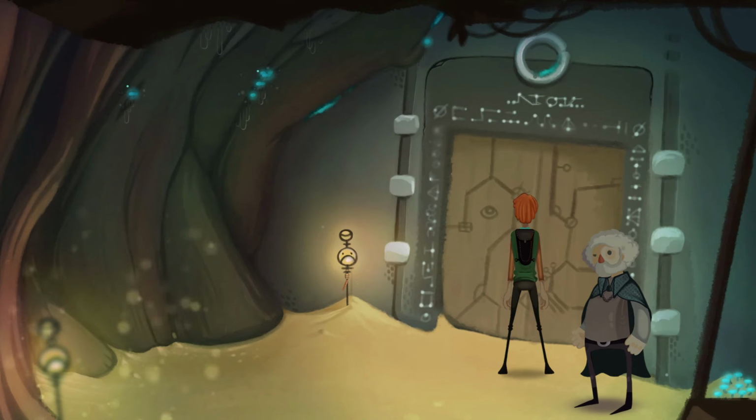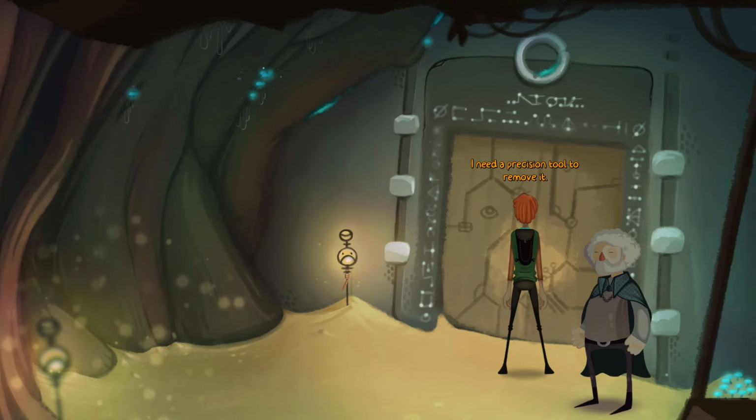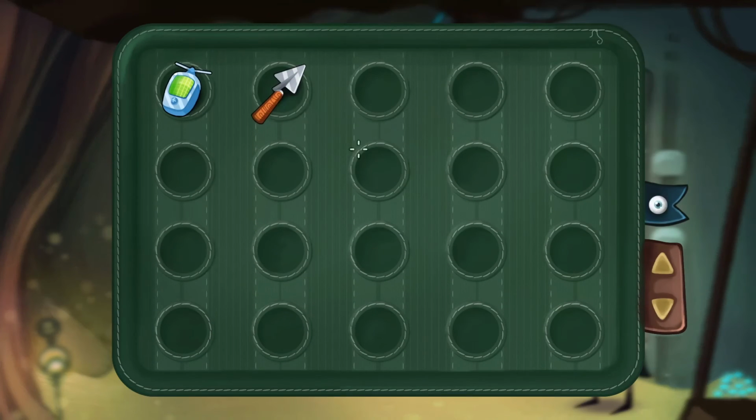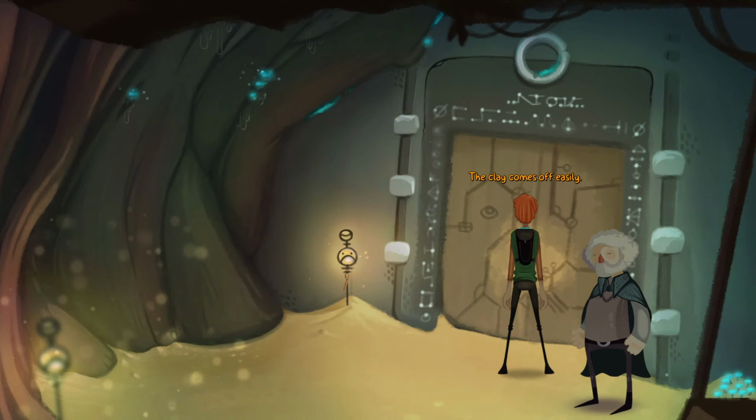Let's see. It's working. The clay has softened, but I still can't remove it with my hands. I need a precision tool to remove it. I need my trowel. This should work. The clay comes off easily. Let's see what's underneath.